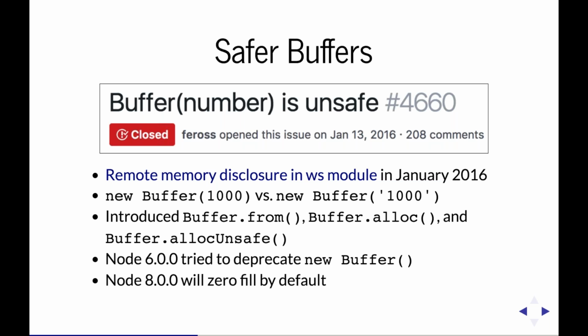And in Node 8, we will start zero filling buffers by default. So if you're using new buffer and don't want to update, your code will continue to work perfectly fine. You may see a performance hit of up to 70%. If you need the extra performance and you're willing to update your code, you can go ahead and use buffer.allocUnsafe. Otherwise, you should take the zero-filled buffer from Node 8 or update to buffer.from and buffer.alloc. That is a summary of the past almost year and a half in buffer drama.